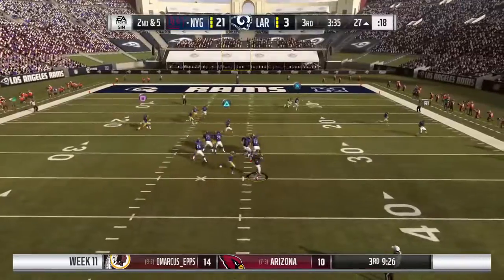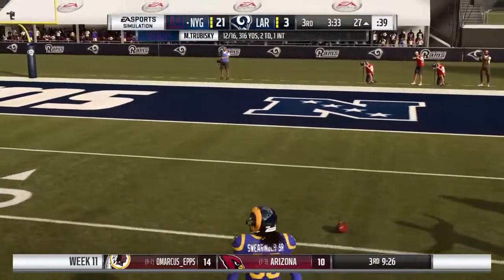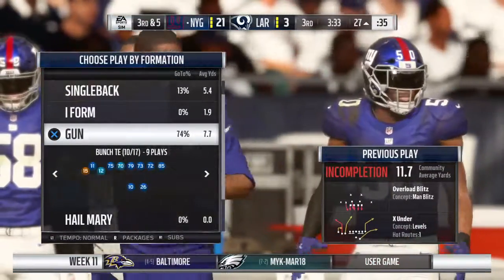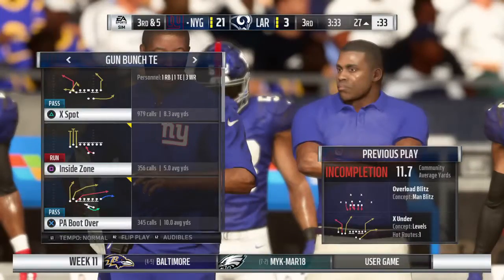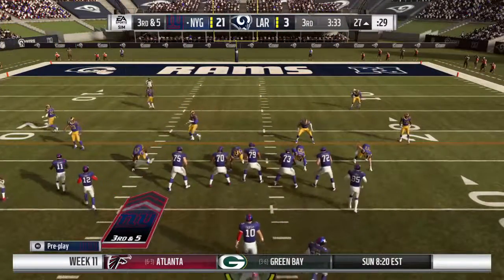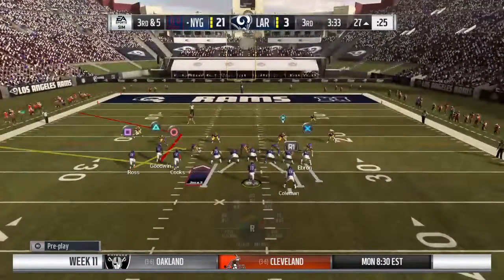On 2nd down, here's Trubisky. And his pass incomplete. Brandon, it looked like he had his hands on it for a moment, but let's face it, that was going to be a tough catch all the way because of the presence of the defense right there as he was trying to haul it in. Yeah, nice job to force the incompletion. They come up now 3rd and 5 following the incomplete pass.